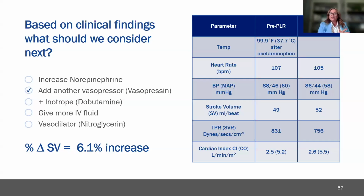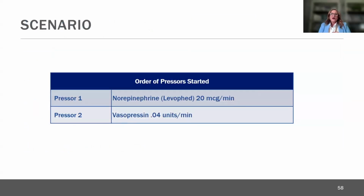Add another vasopressor. So we're going to give vasopressin, and this is pretty much a guideline from the Surviving Sepsis Campaign guidelines. Pretty much that is what they are suggesting we do. If we cannot maintain their blood pressure, then we would add another pressor. And vasopressin is the vasopressor of choice here for the secondary one. Next slide. All right, so now we have norepinephrine going and we have vasopressin going.